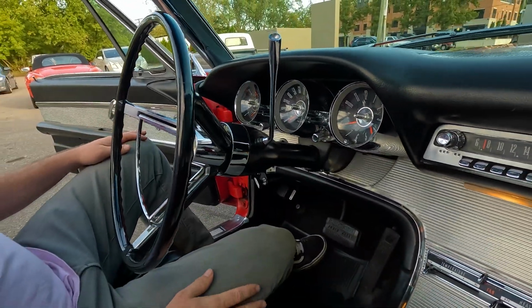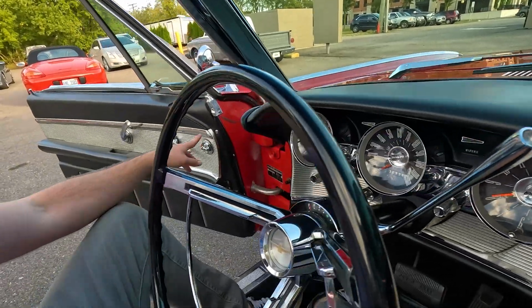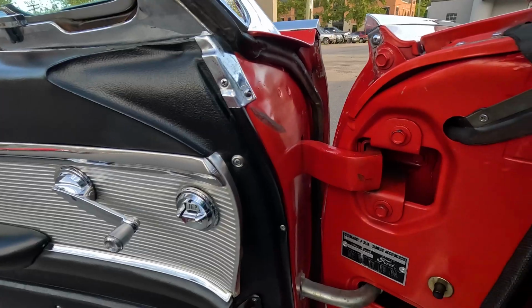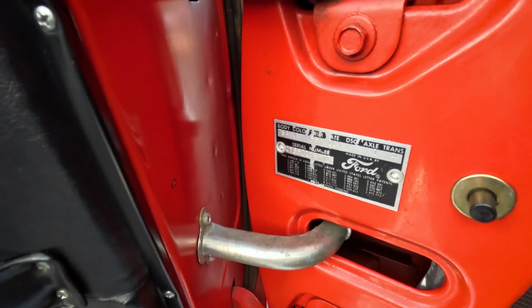Get this out of your way. And we've got a light pole, windshield washer pole, and then over here in the door card, we have the controls to work the power top. And there's our original data plate in excellent condition with the original fasteners.